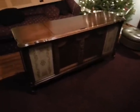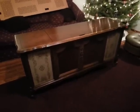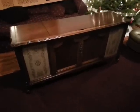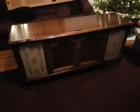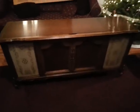This is my 1963 RCA stereo tube console. I acquired this just a few days ago at a ReStore, Habitat for Humanity store.